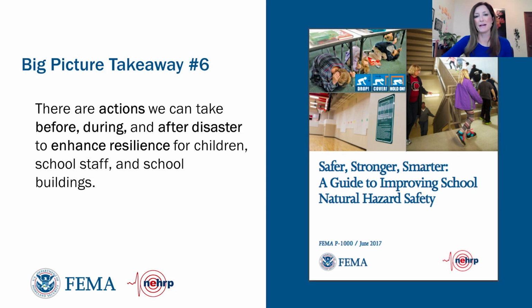Sixth and final big picture takeaway is that there are actions we can take before, during, and after disaster to enhance resilience for children, school staff, and school buildings. We do not believe that natural hazards have to turn into human tragedies, and this guidebook is organized around various actionable steps that can be taken at various levels to try to reduce the harm and suffering caused by disasters.